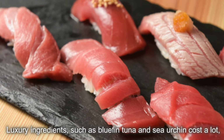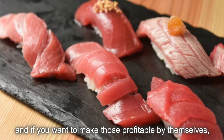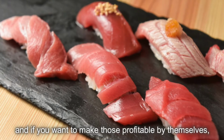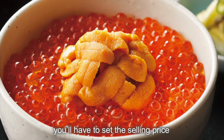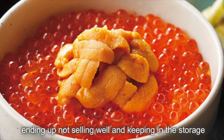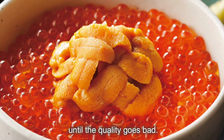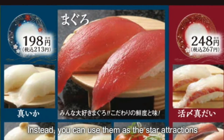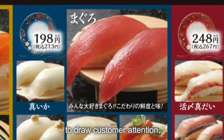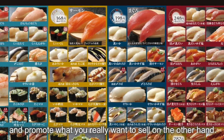Luxury ingredients such as bluefin tuna and sea urchin cost a lot, and if you want to make those profitable by themselves, you'll have to set the selling price much higher than customers expect, ending up not selling well and keeping them in storage until the quality goes bad. Instead, you can use them as the star attractions to draw customer attention and promote what you really want to sell on the other hand.